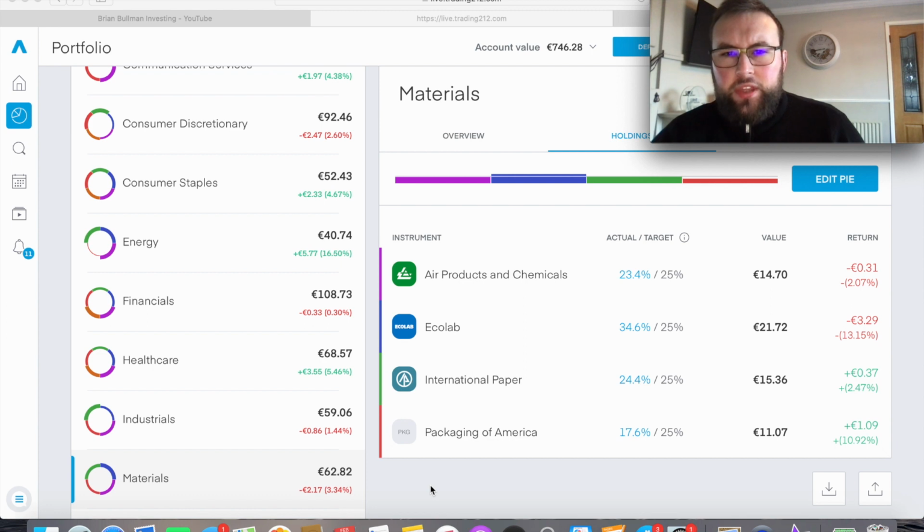When creating this 50 stock dividend portfolio, one sector I did find difficult to actually find half decent stocks in was materials. And again, just like industrials, I don't want to have a whole lot invested. In fact, materials is probably my least invested pie of the 11 sectors long term. But again, we have about €62 invested here, and we're down 3.3%. Four stocks here at the moment. Now again, I struggled to find four. This is definitely the hardest to find.